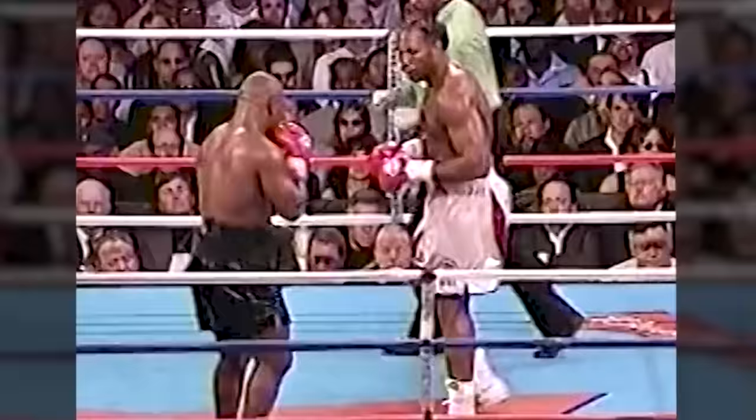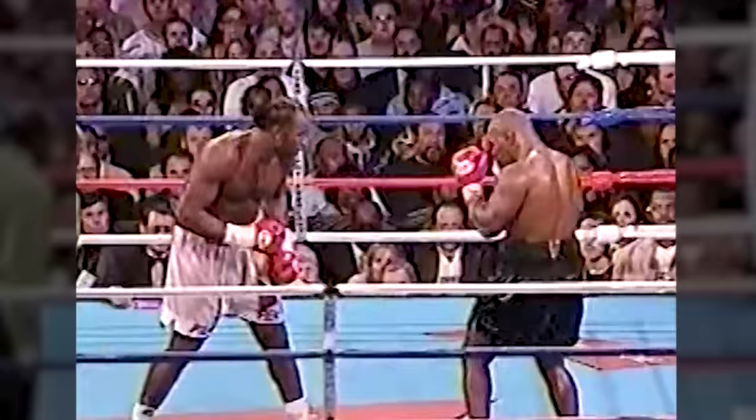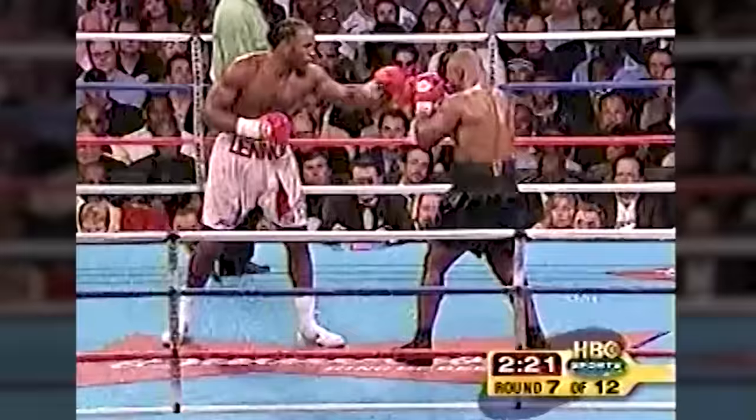The lack of stamina. Like Tyson slows down. Don't charge him. Just slow down. Keep your head moving. To exert force on Tyson. Even Mike Tyson has ever taken. It's batting practice for Lennox Lewis now. That right hand. All I gave to Mike Tyson was round one.